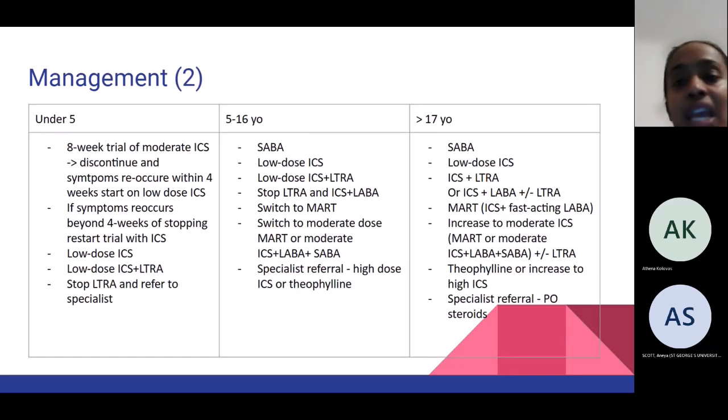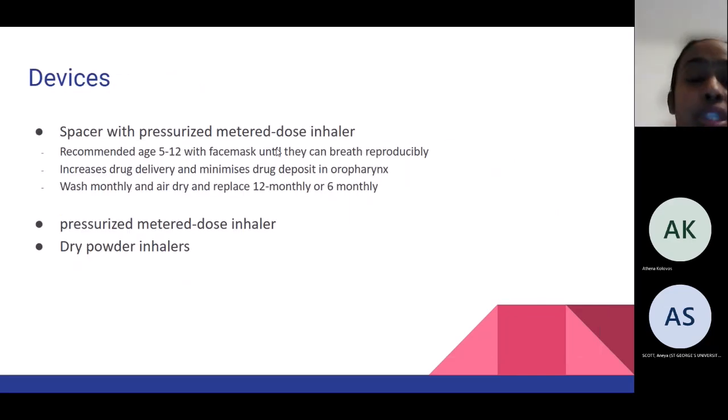And this is the table with the management that I got from the NICE CKS. So the management slightly varies based on the age. Okay, and that's where we are. So devices that we can use: a spacer with a pressurized metered dose inhaler. That's particularly if the child is between 5 to 12 years old and they may not be able to coordinate the inhaler technique. And so with the spacer, you can either use a face mask or mouthpiece.